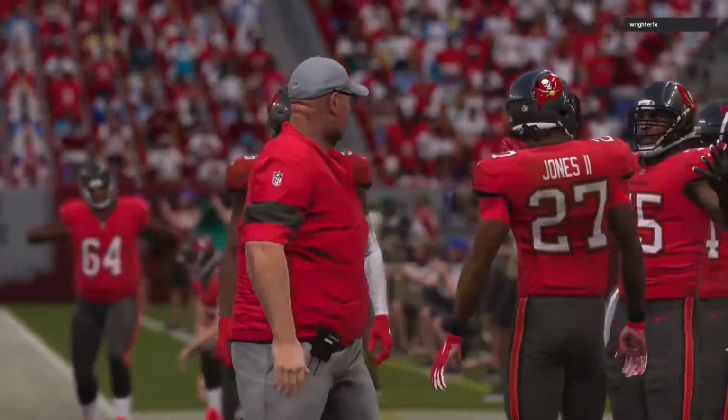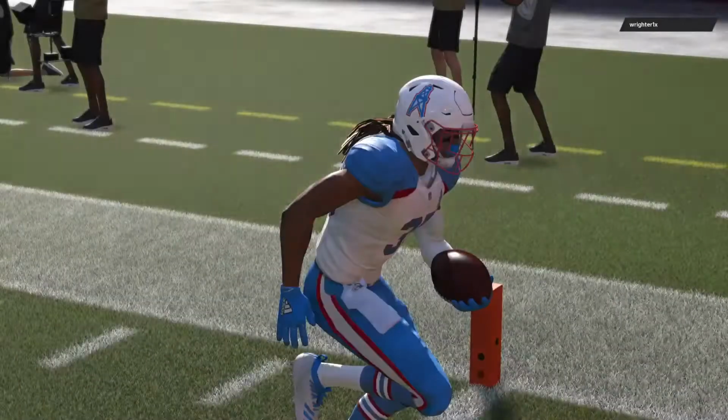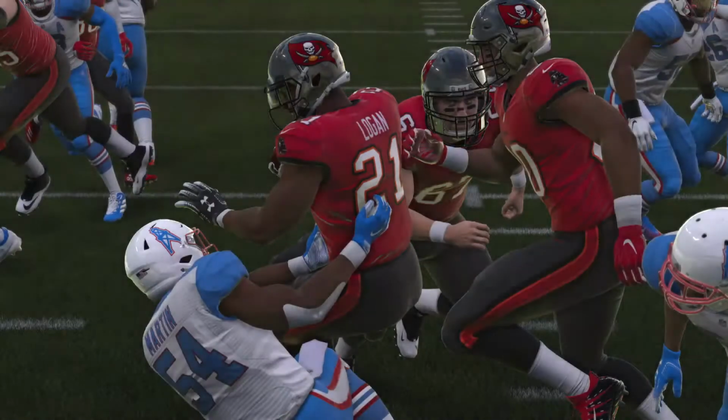So Houston is going to come away here with the victory. And I tell you, this was a fun one. Just a close game. Nothing comes easy in this league, as you know. They had to work for that victory. I've got to go back to what you just said. Nothing comes easy in this league.